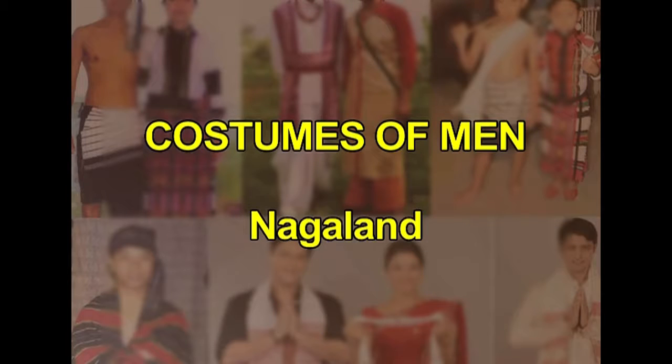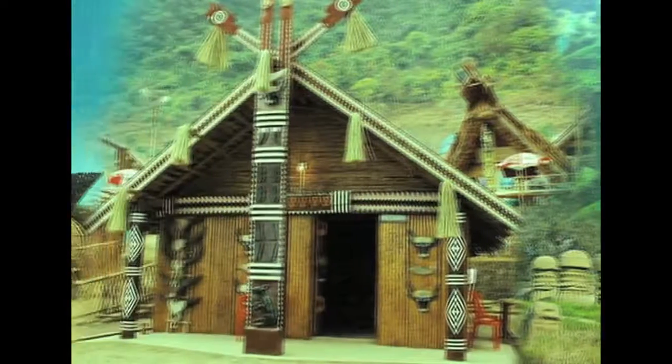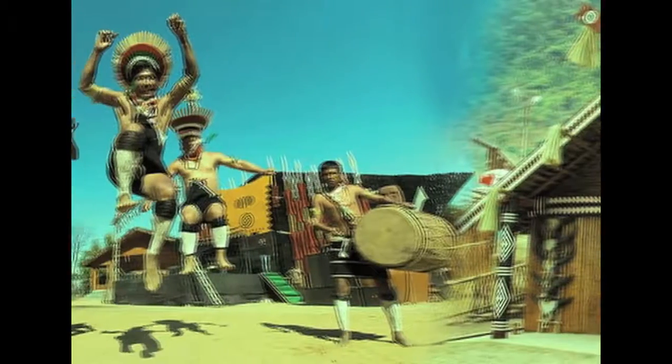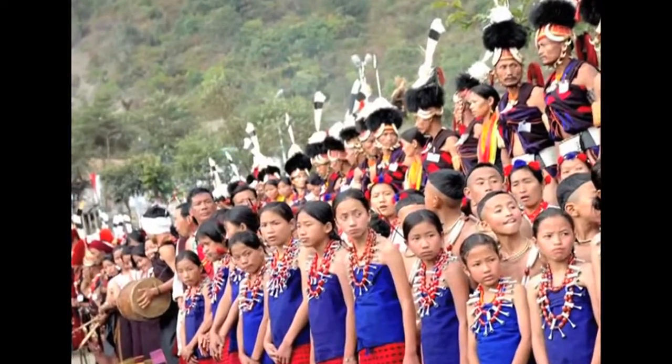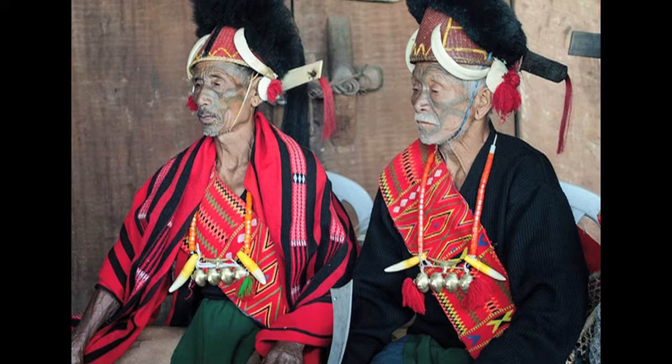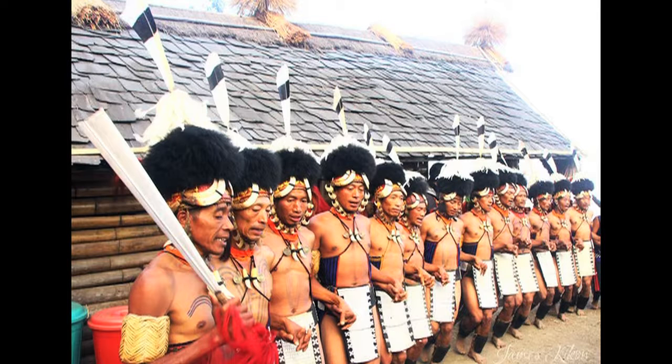Coming to the state of Nagaland, India's eastern frontier state, it has 16 Naga tribes and 4 non-Naga tribes according to the 1971 census. Nagaland's traditional costumes are quite different compared with other regional costumes in India. Nagaland people give very high priority to their tradition and culture. The traditional Nagaland costume seems very attractive and colorful. The decorative shawls of Nagaland are very popular among their traditional dresses.